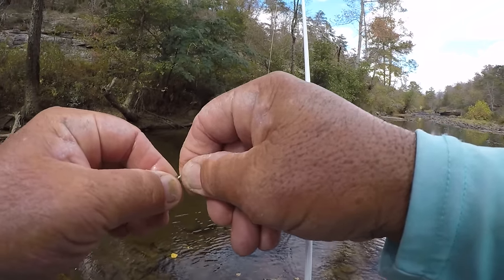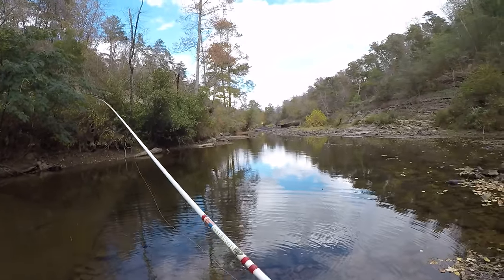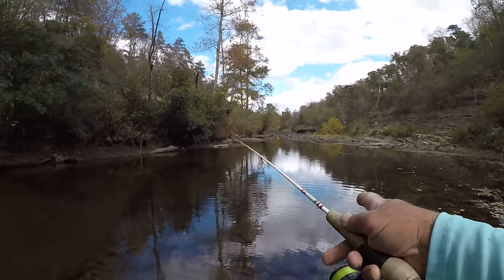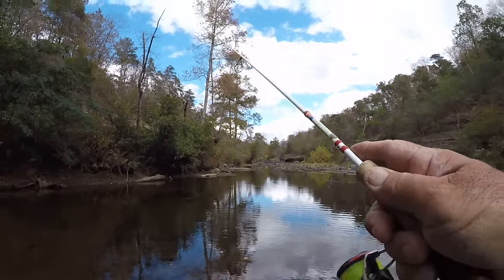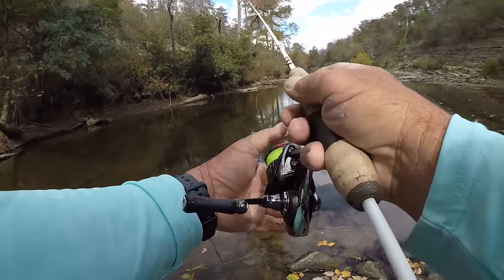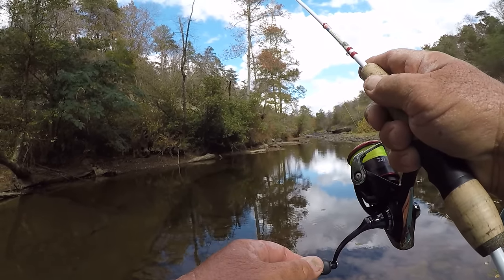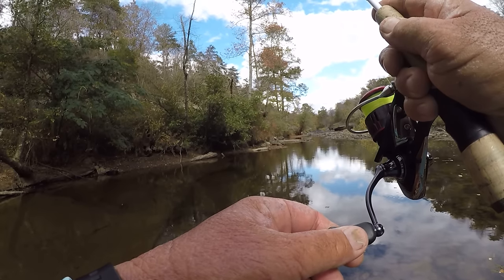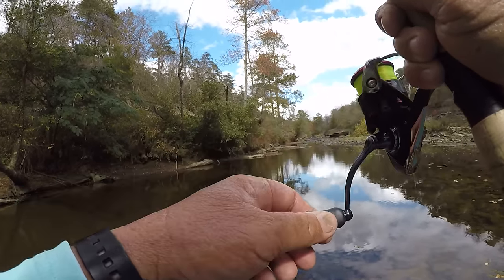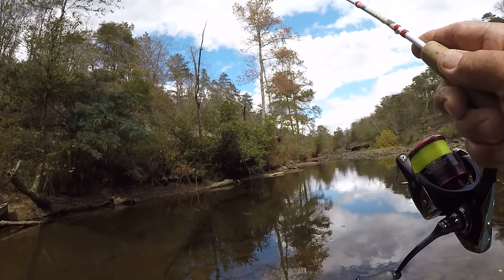Now, we're going to have some rain here in a couple of days, and it's going to start filling this creek up. I'm going to make another cast over there. Right there. I seen one go up under that ledge. Rock ledge. There he is. He come out from under that rock ledge. Neat.